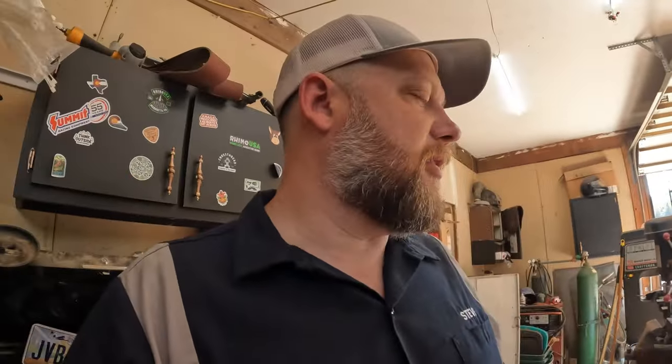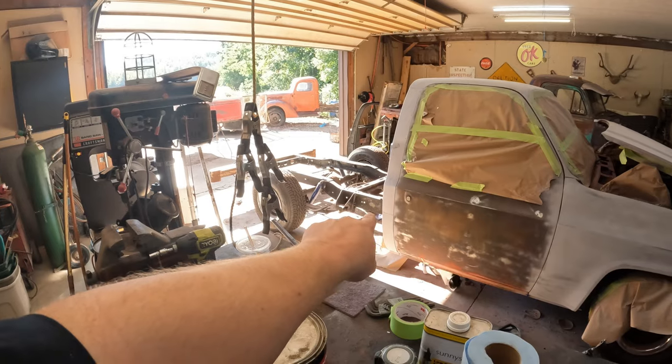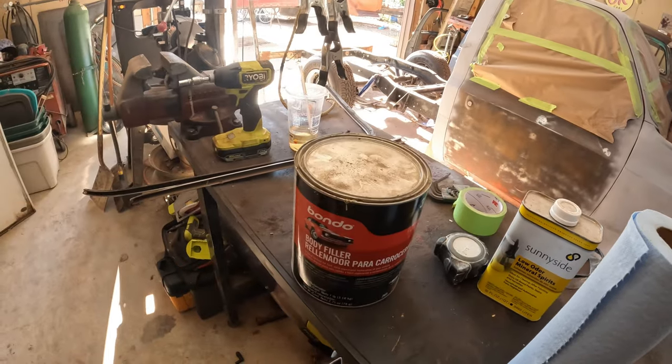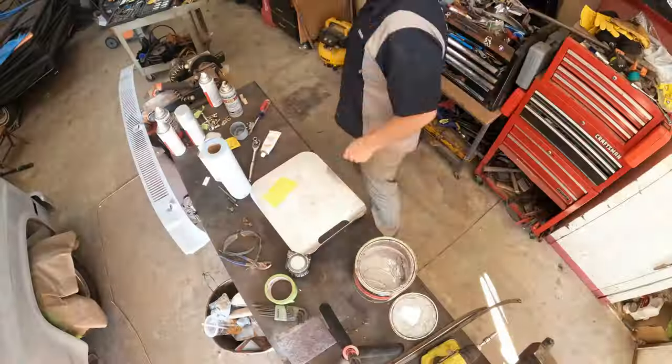Just going to get some Bondo on some little spots that need some correction on the bed. And I think one little spot here on the truck, plus the cab corners. We got to cover the cab corners that we welded in there. But that's what we're using right there. The old can, that's probably an 8 or 9 year old can. We're gonna see if it's any good.